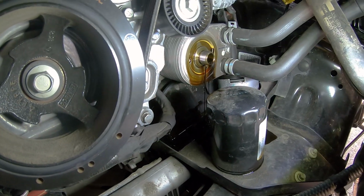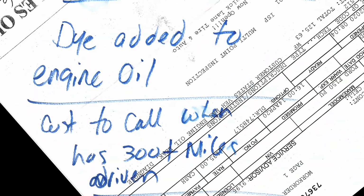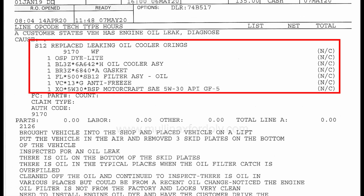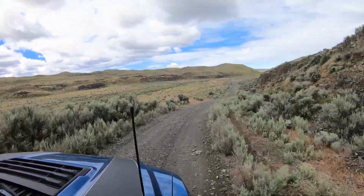So I took her in to get checked out at the dealer. The dealer put some dye in the oil, and I took her back later. She was diagnosed with a leaky oil cooler. They fixed her up and sent me on my way, for a couple thousand miles anyway.